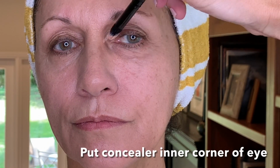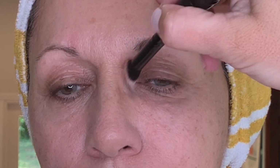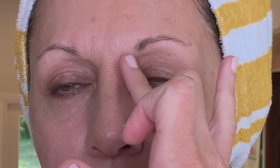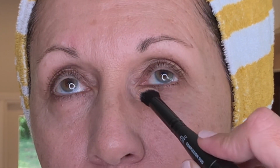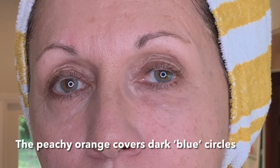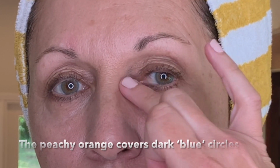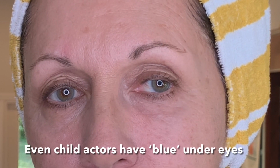The main place that I put concealer is right here. Believe it or not, it's not under the eye, it's to break up the start of the under eye. So it's really right there that is more important to me than even the under eye. And you can kind of blend it with your fingers, but you can see already, once you cover up that thin skin, it breaks up the appearance of an under eye circle. So just right there. And right in this area. And you see how once it's on, it doesn't have that orangey cast. It just covers up the natural blue under eye that we all have. Even when you see a child actor, it's just blue under there.